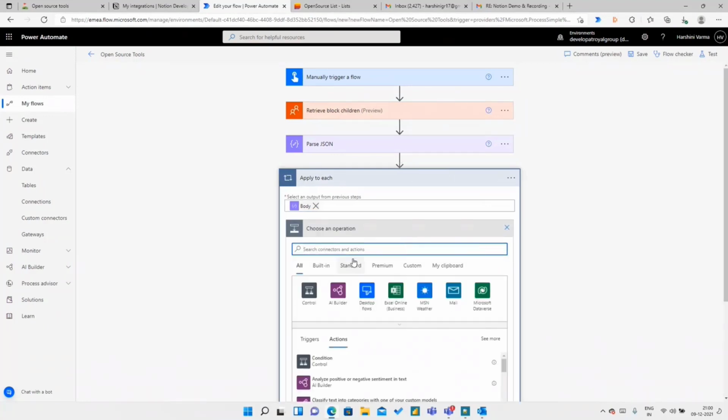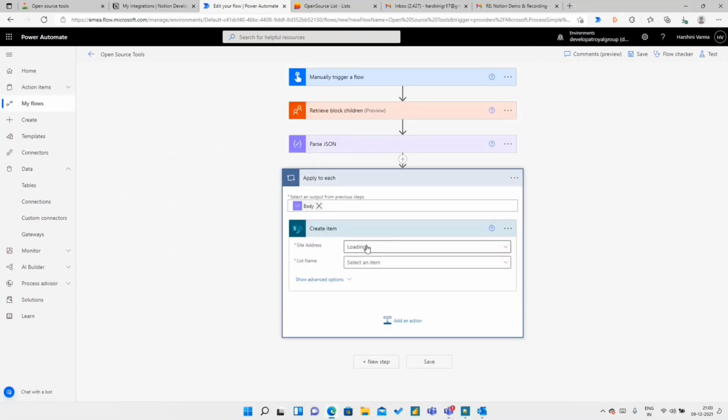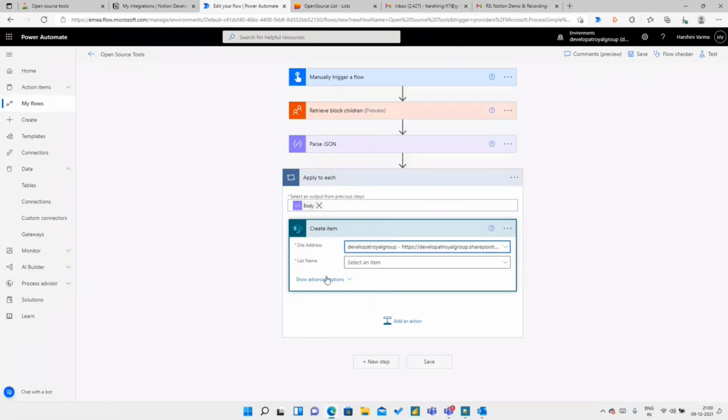Inside this, I just wanted to save this extracted data into a Microsoft list, a SharePoint Microsoft list. So I'll select SharePoint, and inside SharePoint, create an item. As soon as you click that, it will ask for the site address. I have already created a list inside my developer Royal Group, and the list name is open source list. So I'll select this.